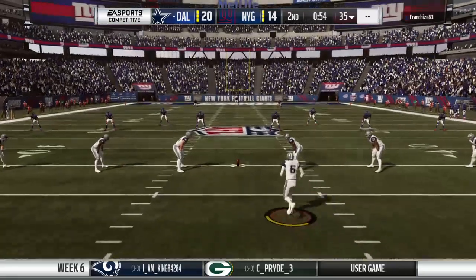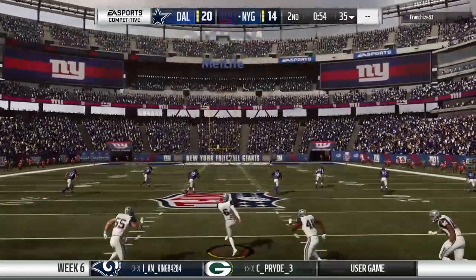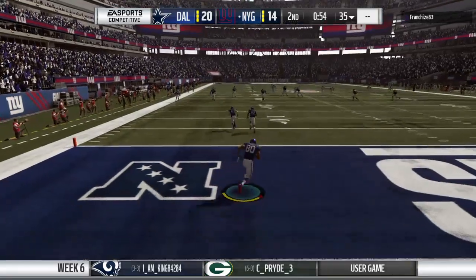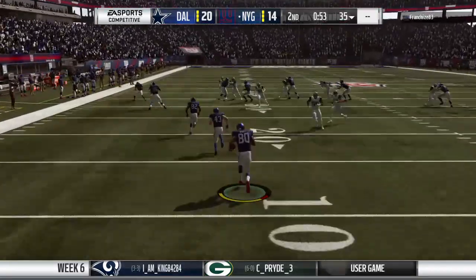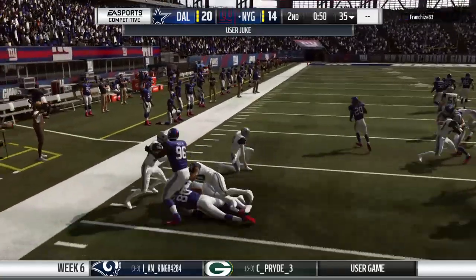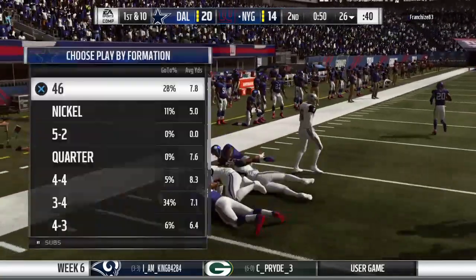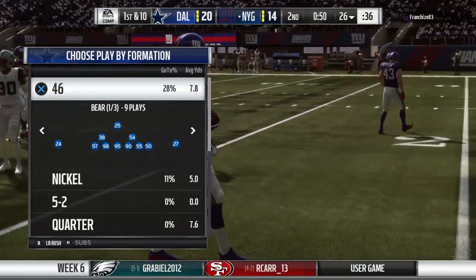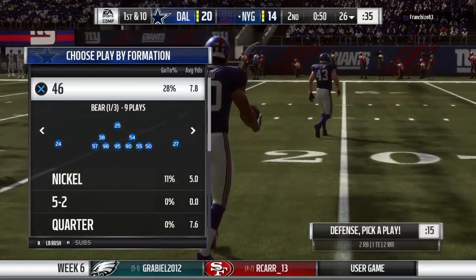Set now to kick this one away, and off it goes. This will be fielded on the back line of the end zone. And he'll get it up to about the 26-yard line, just across the 25. Here's the Giant offense now making their way back out onto the field.